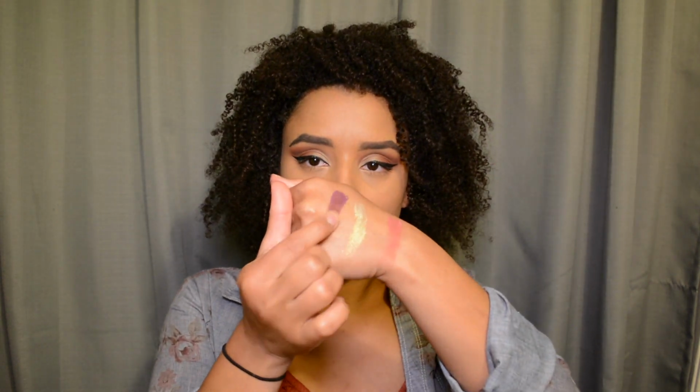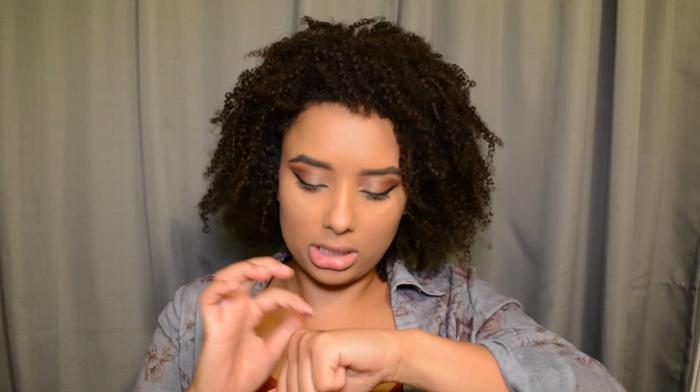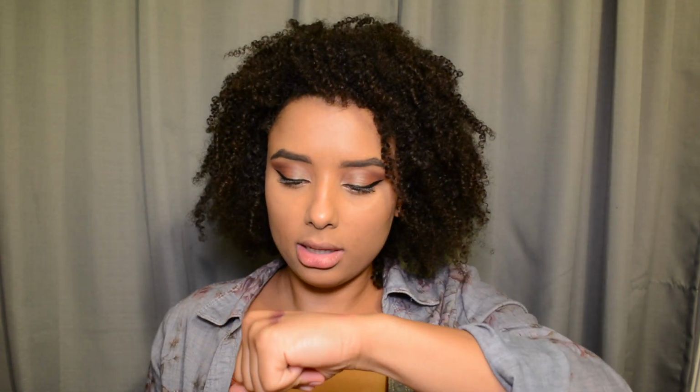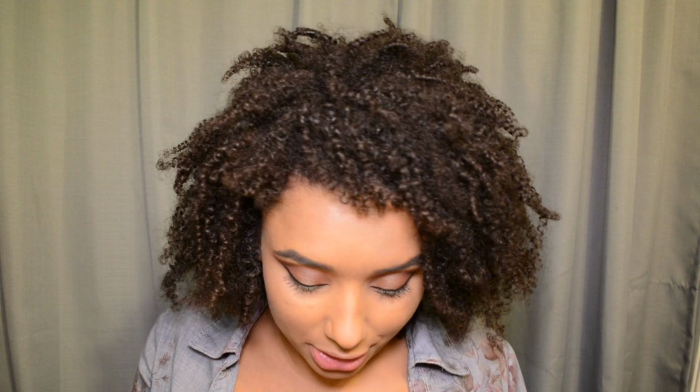And then we have Big Wig, which is a purple color. Oh, that pigmentation is crazy. Big Wig is so pretty. Look at this. I really like Big Wig. This would look really nice with a brown smoky eye. If you do your lid and everything brown and really bronze and dark, and then you have Big Wig either in the crease or in the lower lash line as a pop of color. Oh, I think that's going to be so pretty. I'm definitely going to try that.